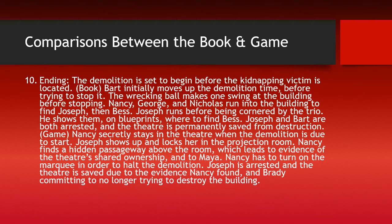So at the ending of the story, the demolition is set to begin before our kidnapping victim has even been located. So that's where things are the same, and then it sort of differs from there. So in the book, Bart initially moves up the demolition time. So first from a month to 3 days, and then it was supposed to be in a couple of hours, and then he says, no, let's get this sucker started, because he's just had it with not being able to find where the kidnapping victim is, and he just doesn't want to believe she's in the building, so he's just going to have it knocked down so that there's no more drama about this.